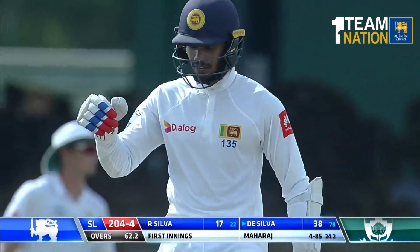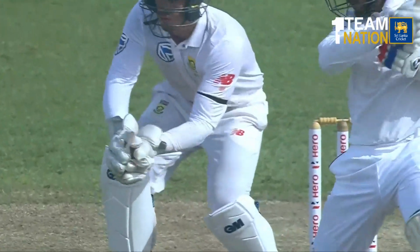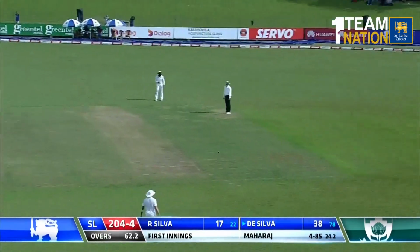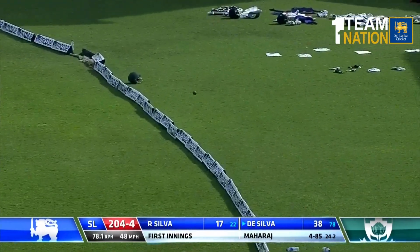Now Maharaj into his 25th over. He's starting to get a little bit tired. Every once in a while we've seen these kind of deliveries pop out now. He's very accurate to start, but just with him getting a bit tired, he drags the odd delivery down or gets the full toss out there. 4 runs. That's another boundary.